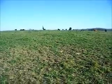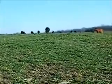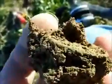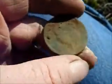Here come the cows. There's Barry. He's up there with all the cattle. That looks like I found another large cent. You know, I can't see the date on it. 33 maybe, 1833, 38. I'll clean it up when I get home.